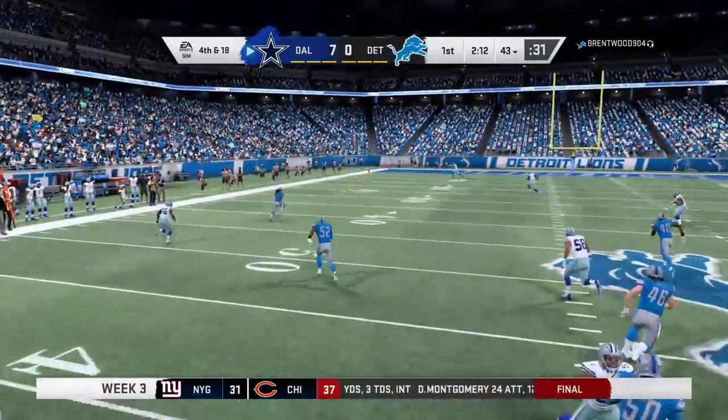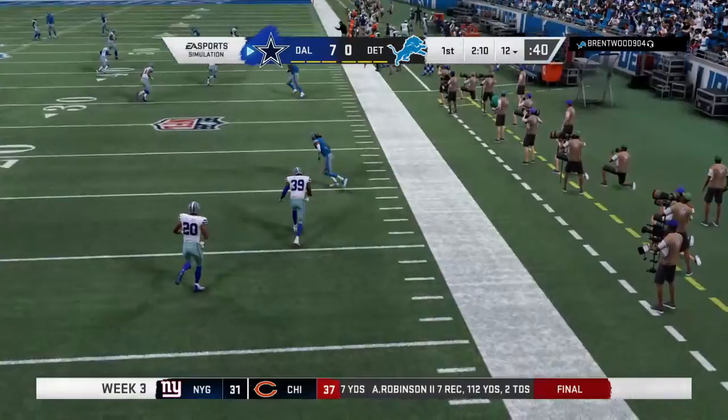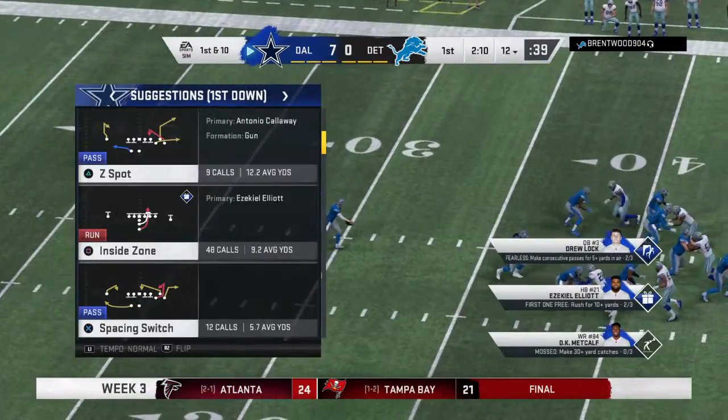And the kick's away as he angles this one for the sideline. And this will be out of bounds at the what here? The 12-yard line.